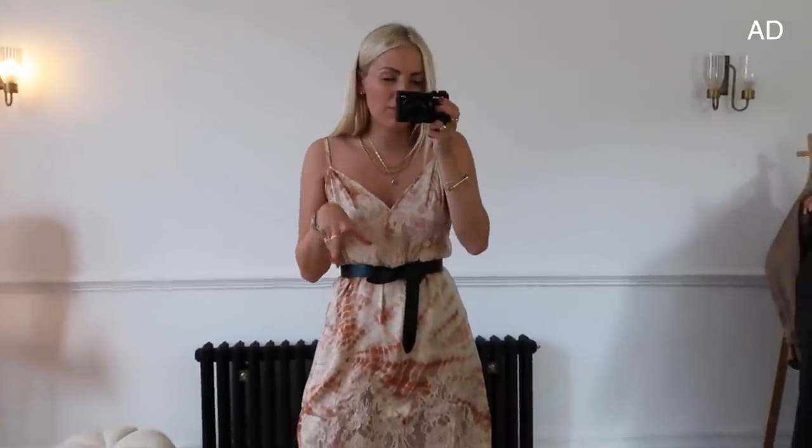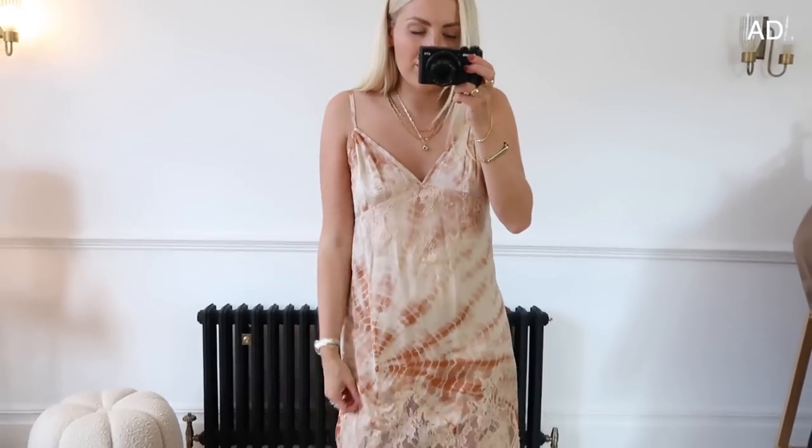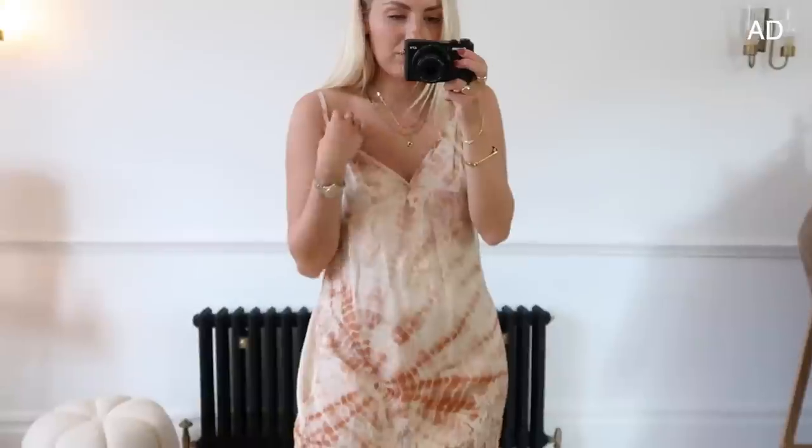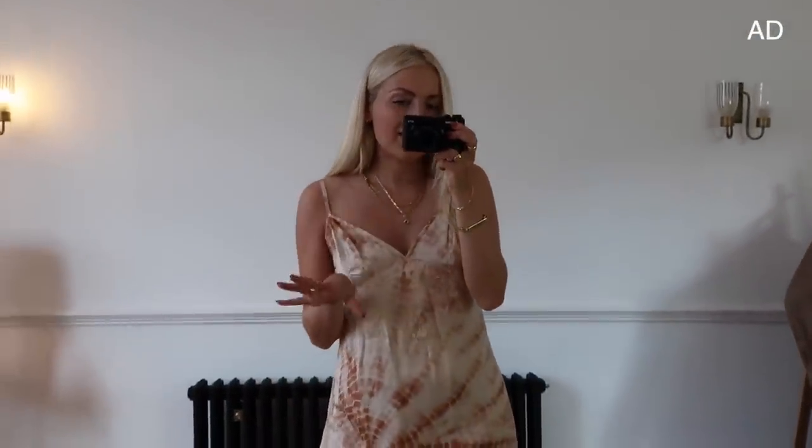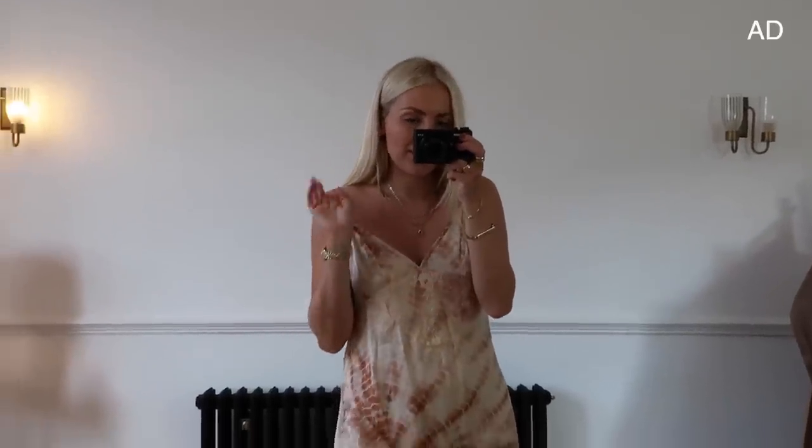Actually, hang on, let me take off the belt and show you it like that. Okay, sorry, it's a little bit creased from where I just had the belt there. But I think this is such a gorgeous one for a summer holiday or just a beautiful summer's day. But then when I add the belt and the dark accessories, I think you can really easily wear it into the autumn as well. So give me one sec.